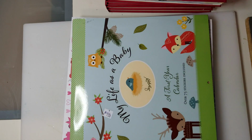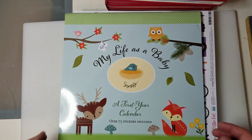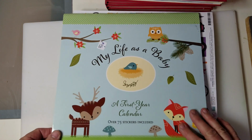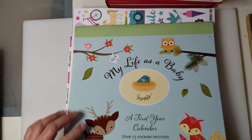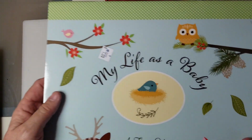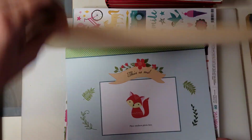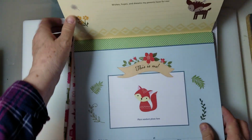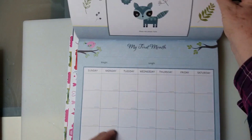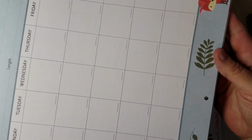Then I found this because I'm doing some woodland books, and this was a find. Oh my gosh, this is so cute. Look at how cute these little pictures are. This will be really fun in a nature book, and all of the little pictures are just cute as can be. So I was really happy to find this one. See if you can see them.